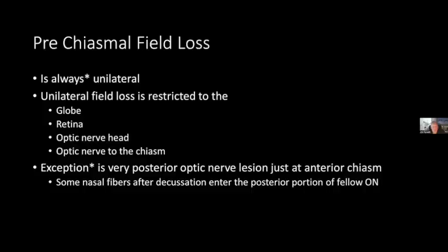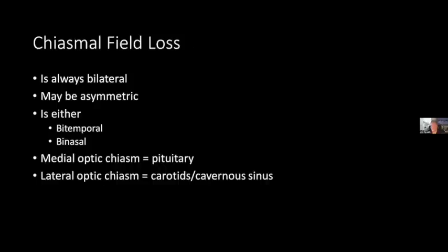Now, with most neuro-ophthalmic conditions, there are exceptions to every rule, and this is one of those that does have an exception. And this involves anatomy of certain fibers that decussate and get into the posterior aspect of the contralateral optic nerve. But for the most part, in the large majority of patients, if we see a visual field defect in one eye, one side, and not the other, we know that that is something in the globe or the optic nerve itself. That's as simple as it gets.